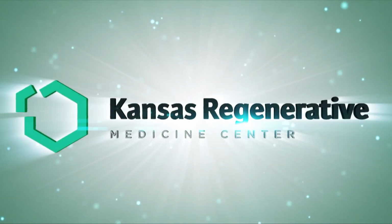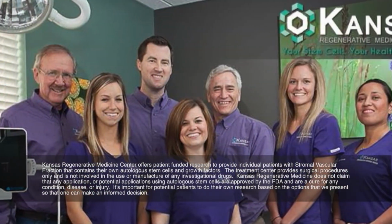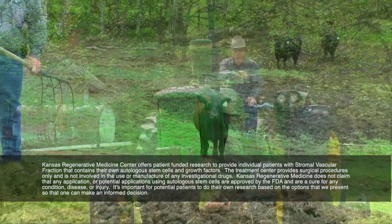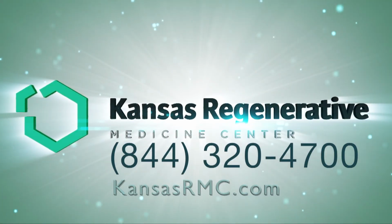About 6 jumps later, I was laying on the ground and thinking, boy, my shoulders sure hurt. I kept waiting and it didn't get better and didn't get better. I'd heard about Kansas Regenerative Medicine Center on the radio. Got down there at 8 o'clock in the morning, and by 11:30 the procedure was all over, and it just kept getting better and better. And within 6 weeks I was back digging post holes and doing the other hard work that I'd been doing before the accident. And I'm really pleased. It's really worked out well for me.